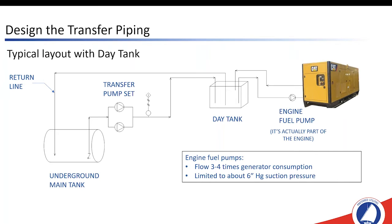So now that we know the basics of a genset fuel system, we're ready to talk about transfer pumps and transfer piping. The schematic shown now is the basics of a single main storage tank, single genset system. The lead transfer pump pulls fuel from the main storage tank, in this case an underground tank, and goes directly to a day tank.